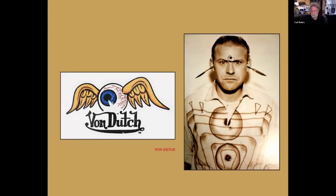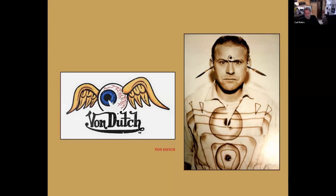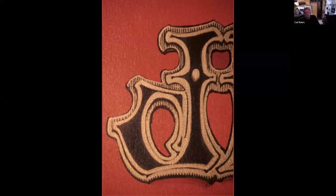So here he is on the right with a hand airbrushed shirt, and he's got sign painter or pinstriper pinstriping daggers coming out of his ears, as well as his third eyeball. And then the original flying eyeball is on the left. He's famous for having painted that on the metal dashboard of a car. And Rick saw this flying eyeball and put it in this poster and immortalized it. But it came from Von Dutch, another lowbrow art source for these things.